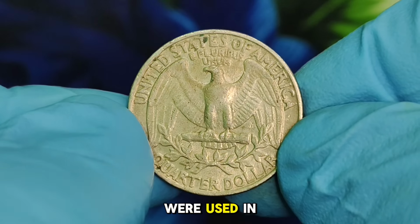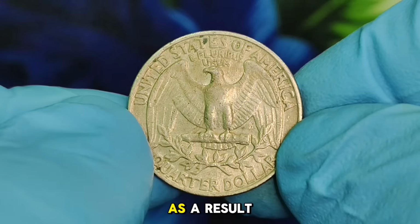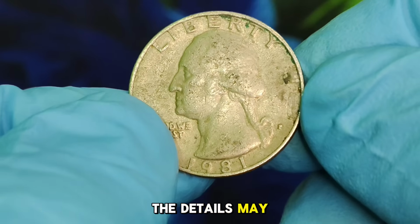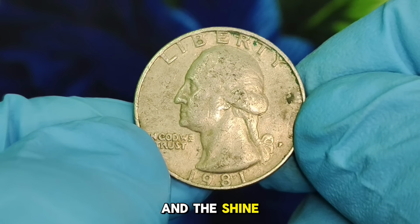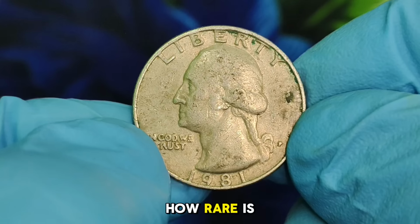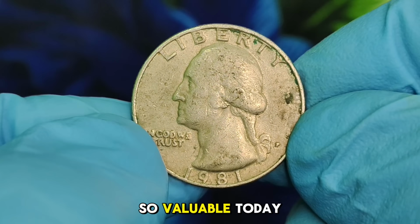This means they were used in everyday transactions and, as a result, have seen some wear and tear over the years. The details may be worn down a little, and the shine of the coin may be a thing of the past. So, the big question, how rare is this coin and why is it so valuable today?